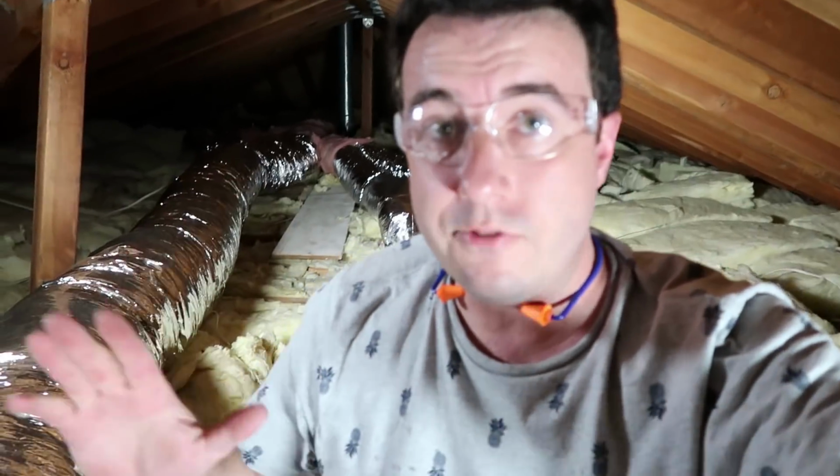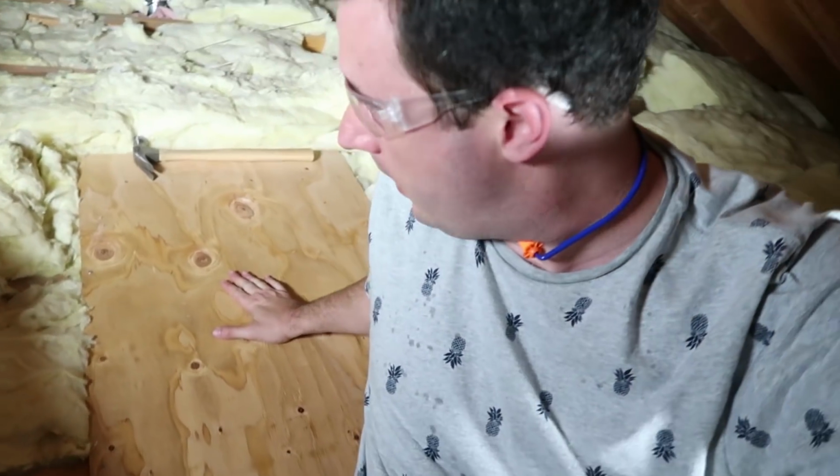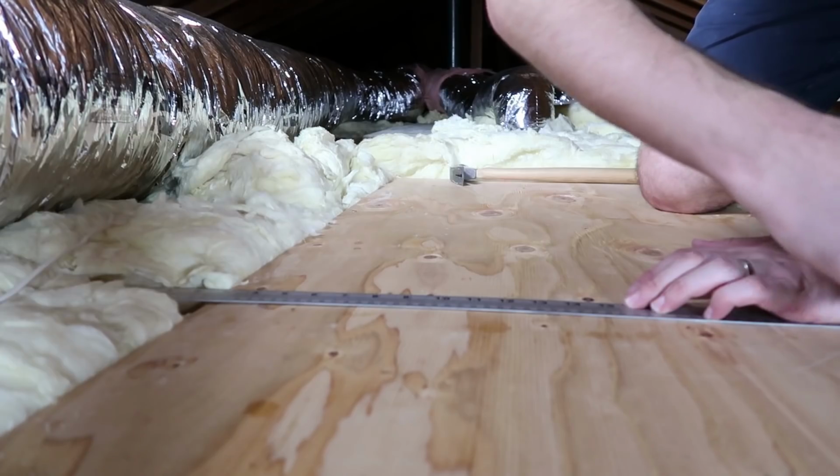All right, so I have started to nail down this board. I've just done this side right here. Now what I'm going to do is go through and draw lines anywhere a beam is going to be. So if there is a beam under the board, I'm going to draw where that beam is so that the boys know where they are cool to put a nail in. That way we're sure the nails are actually doing something as opposed to just piercing through the insulation.